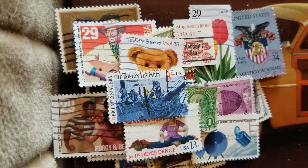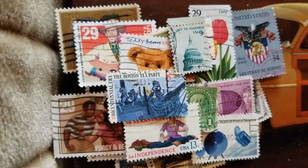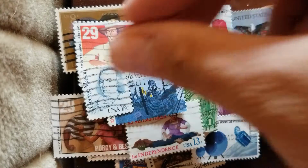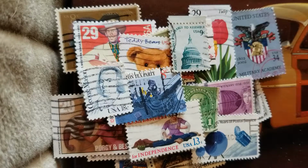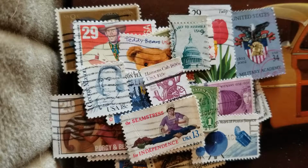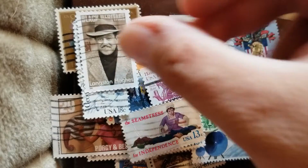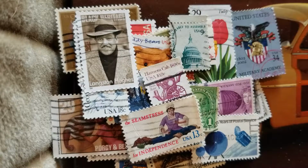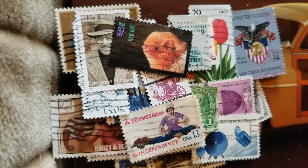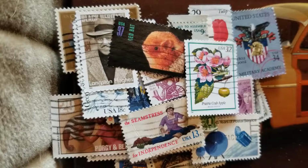Bicentennial of the Boston Tea Party. The U.S. Capitol, right of people to peaceably assemble, 9 cents. George Mason. The Hansom Cab, 1890s, bulk rate, so it's a 10.9 cent stamp. One of those again, seamstress. Langston Hughes, Black Heritage. The Red Bat. Prairie Crab Apple.